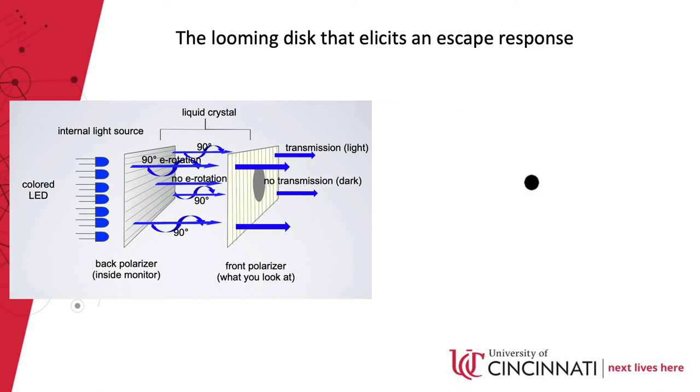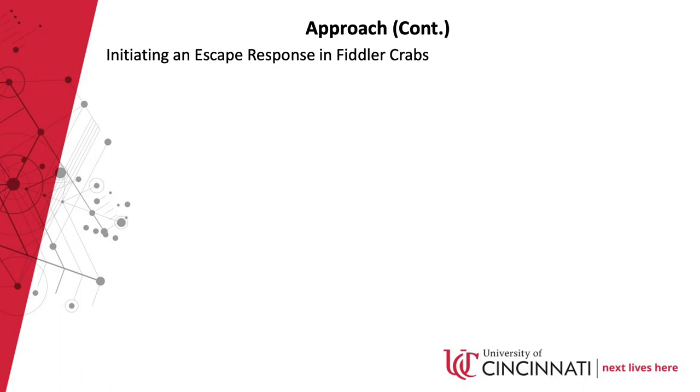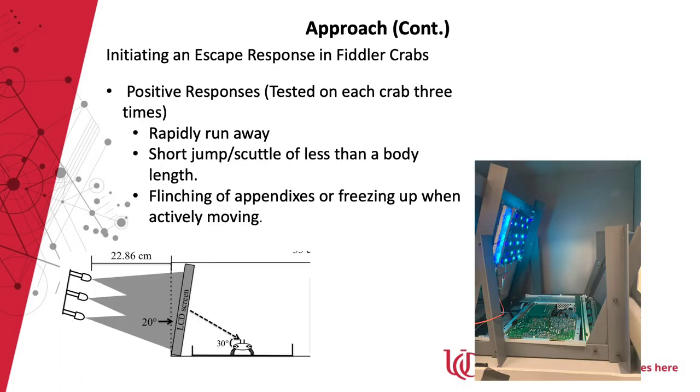The crabs were then tested. This was done by placing a crab in a small glass arena and waiting for them to acclimate. We then play a video of the looming disc. If there is no response, we replay the video again. Positive responses included rapidly running away, a small scuttle, or flinching of appendages, or freezing up when actively moving. While the video is playing, video of the crab's behavior is captured using a camcorder for a second reviewer.